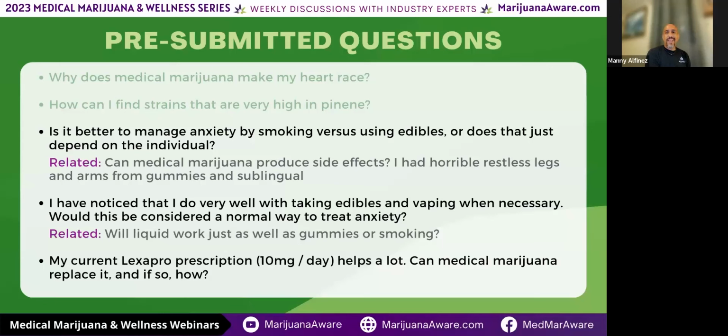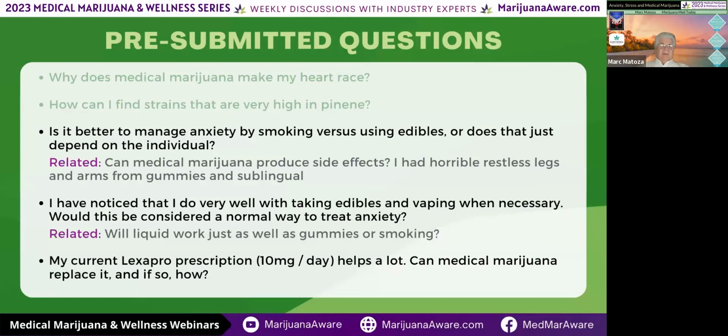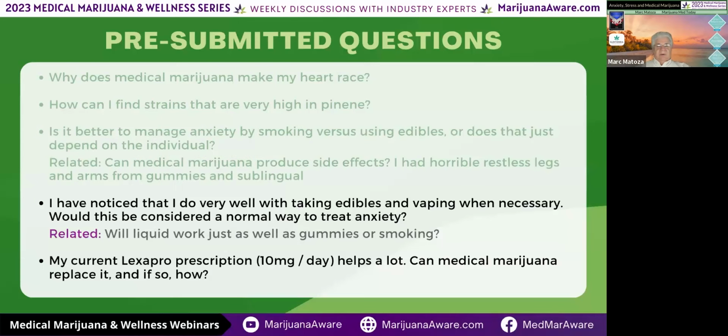As far as the side effects and having a horrible restless leg, RLS, and arms from gummies and sublinguals, it's possible. We would have to look at what you were using, the terpene profiles, the THC content, what else may have been going on at that time, and what your diagnosis or symptoms are to really dial in on whether that was the cause of it, and if so, how to steer you away from products like it. Sure. So the answer is yes. These situations can be managed. I think what we need to do is get somebody like a consultant from Surterra to help really diagnose those.